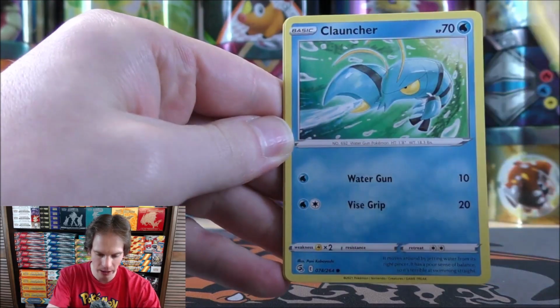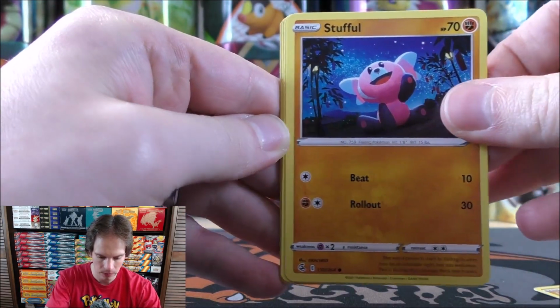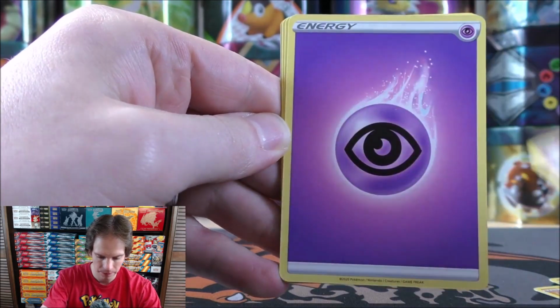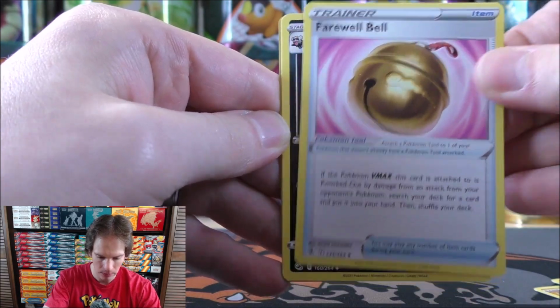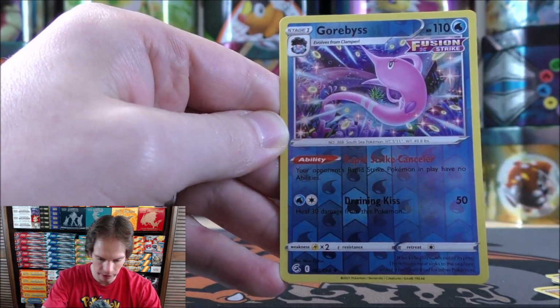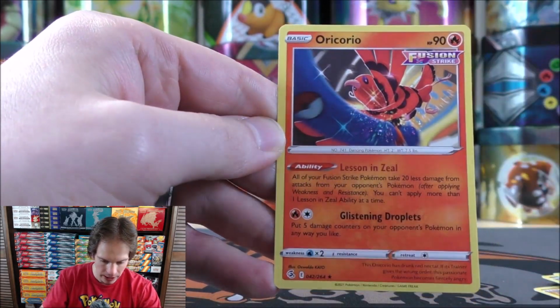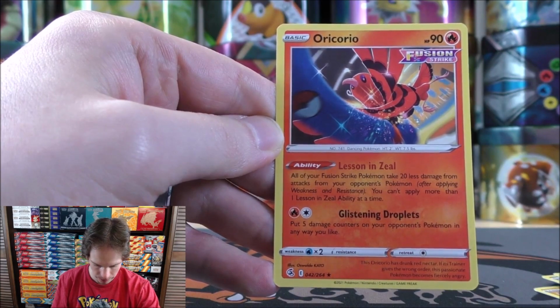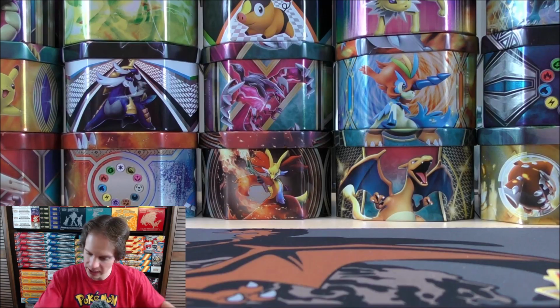Mankey starts this pack. Clauncher, Growlithe, Stuffle, Sigilyph, Psychic-type Energy, Farewell Bell, Galarian Lanoon, Stantler, Reversal of a Gorbis. Is this another rare? Yes, it is. And the final card, an Oricorio. Let's see. That would be the second rare reverse holo.